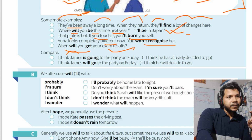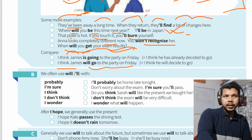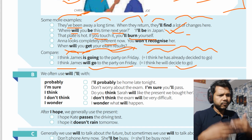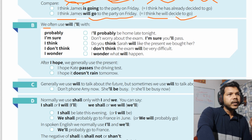I think James is going to the party on Friday. See the difference. I think James will go to the party on Friday. What is the difference between James is going and James will go? Is going, I think he has already decided to go. James will go, I think he will decide to go. Will go means he has not decided yet. He will decide when to go. It is like that.